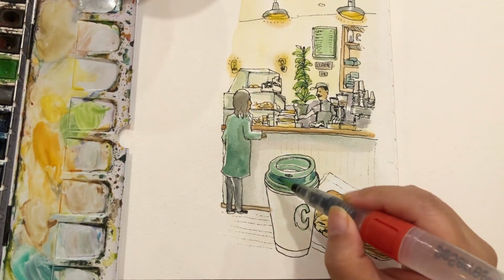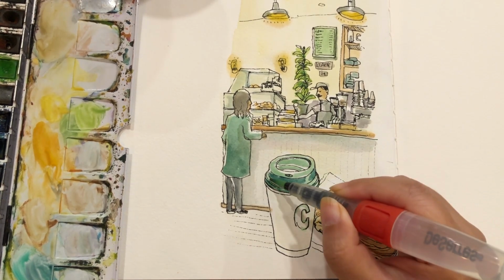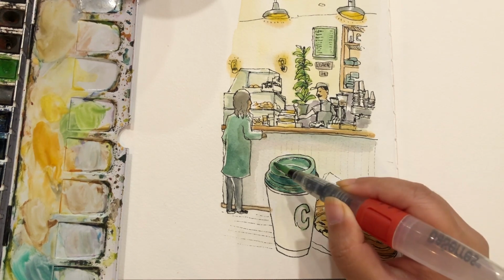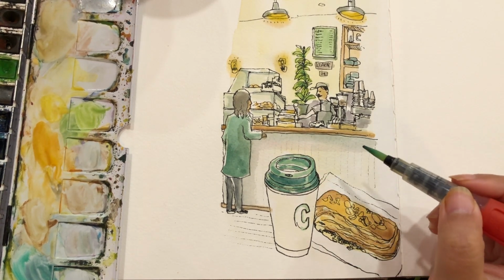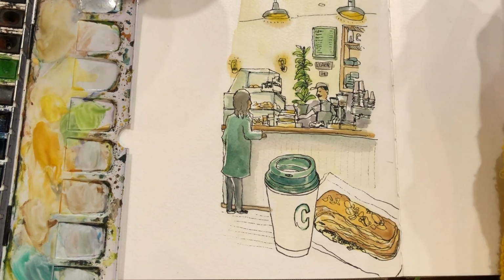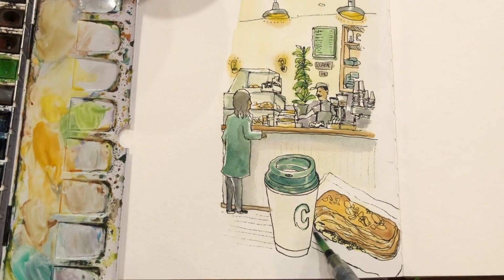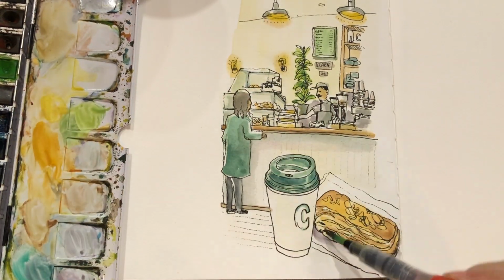Verdant green also mixed in with a little bit of ultramarine blue, so it's like a deep turquoise color. For the second layer, it's very important to show the shine of plastic this way. I'm leaving a little bit of color from the first layer unpainted to show the shine of plastic. And now using the leftover gray to paint the shadow of the pastry item.